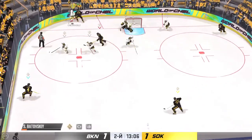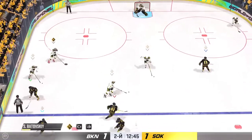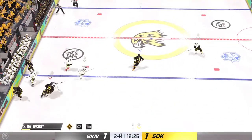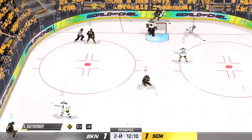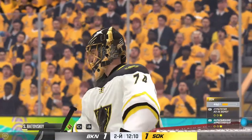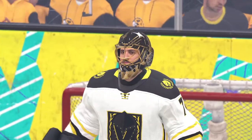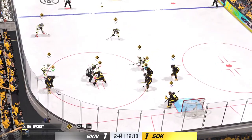Gets in front of it. Stockholm's got a hold of it along the wall. Working the puck deep inside their own end. And we'll reset things after that icing. Inching closer to the midway mark of the period. It's all tied up.